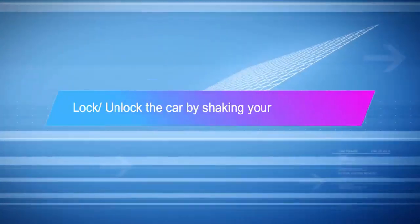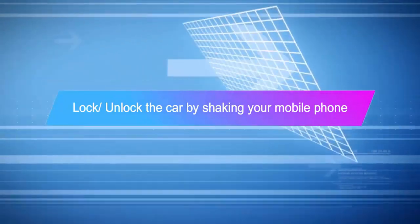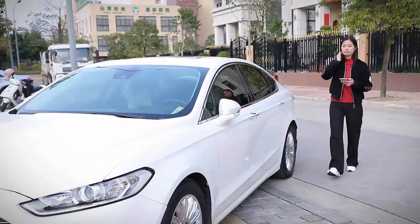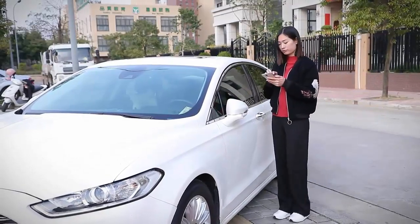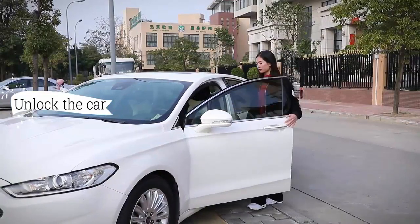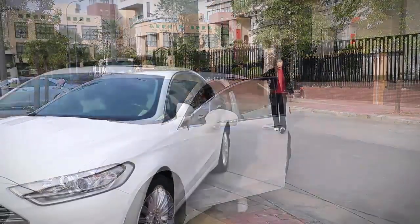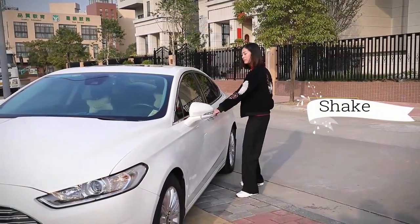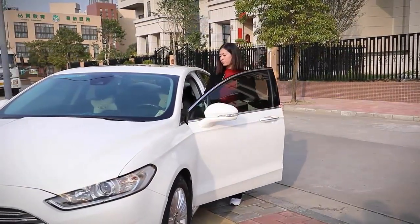Chrome mobile phone shake to unlock. The mobile phone that is kept at hand is also a smart key that you carry with you. Download the app on your mobile phone and click the unlock button to open the car door and start your journey. Or unlock the car door by shaking your mobile phone twice. Then, shake the phone twice again to lock the door.